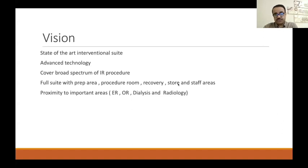The OR, for example. It's good to have the angio suite close to the OR, in case complications happen, whether in the interventional suite or in the OR. Fortunately, most of the time complications happen in the OR and are treated in the interventional radiology suite. So you really need to be close to the OR, and to the dialysis unit, for example.